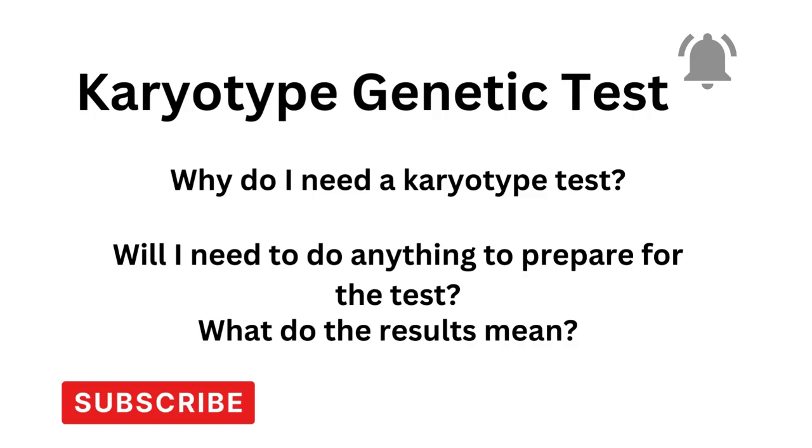You've been diagnosed with certain cancers or blood disorders that often involve changes in chromosomes. These changes can affect how your disease will behave and which treatment will work best for you. Karyotype testing may be needed to help diagnose and treat conditions such as leukemia, lymphoma, multiple myeloma, anemia.